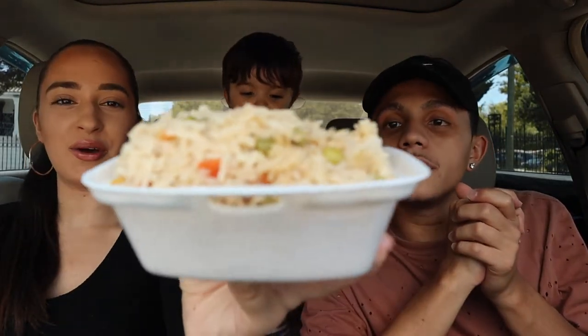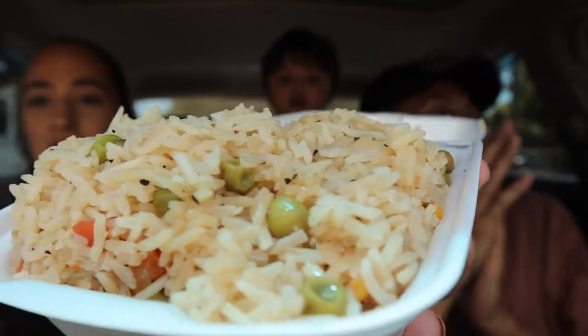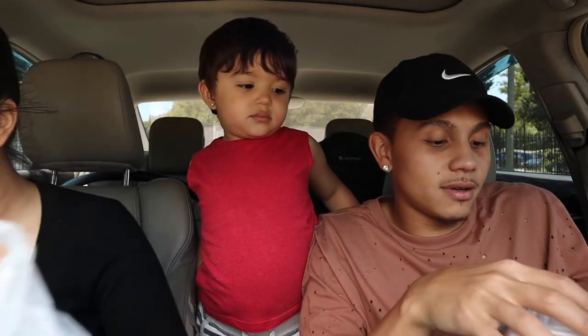Y'all know us with the rice. We always have to get rice. This is their rice and how it looks. That's one thing, I like my rice plain, or at least with a little bit of green. But people like to eat vegetables, so peas, carrots, to be healthy.